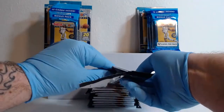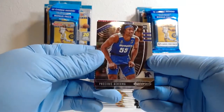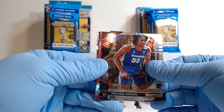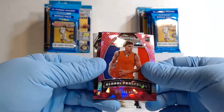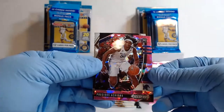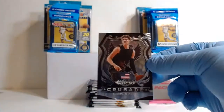Anthony Edwards auto would be sick. Let's see one. We've got the LaMelo Redemption. That's the best one I've seen. I'd love to see an Edwards Precious. Devin Vassell. Nice, Killian Hayes. Global Prospects. Pink cracked ice. Precious Achiuwa, pink cracked ice. And a LaMelo Ball Crusade to the Hornets.